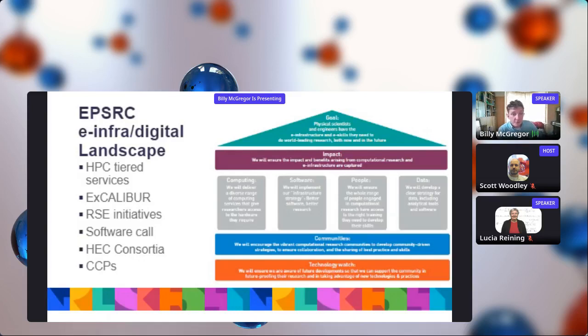There'll be another Excalibur call to address high-priority use cases for exascale software from new and emerging communities in the HPC space. Alongside this, we'll be running a call to support the development of research software engineering, including training and skills development. These are both running in 2022 also.